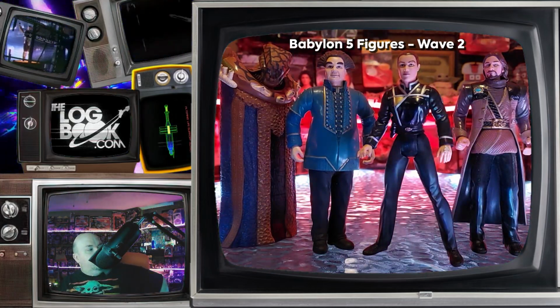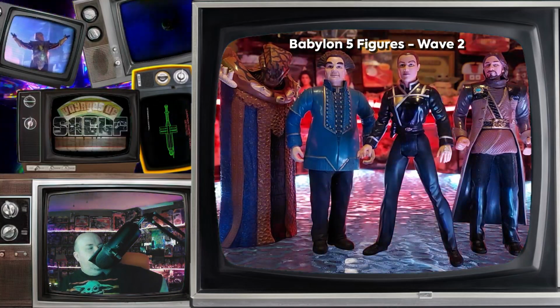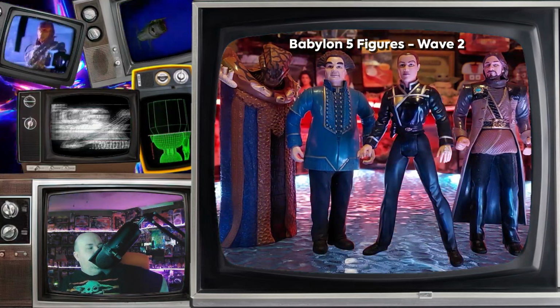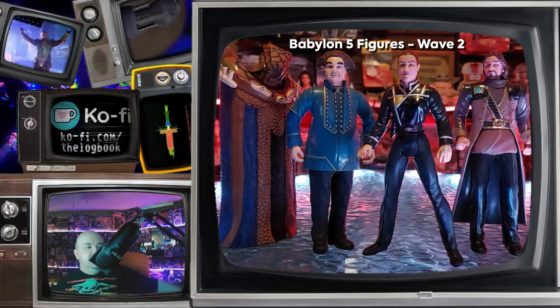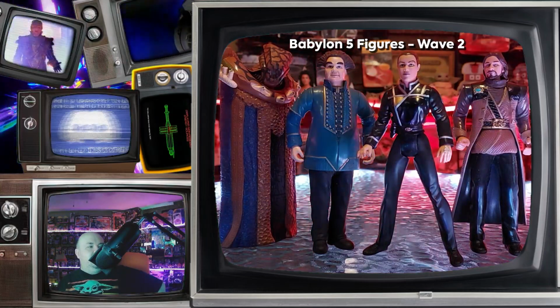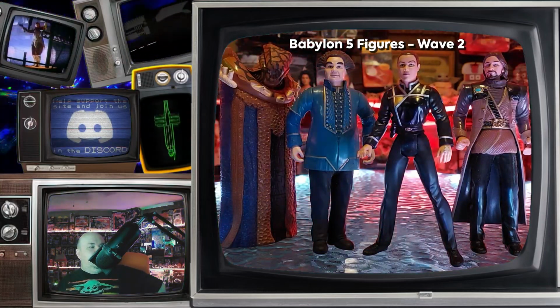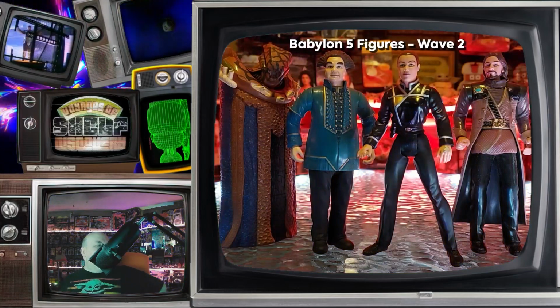Anytime I try to bring someone into B5 fandom, I really try to handhold them through it and, you know, body block them from seeing the spoilers. So it's a thing that perhaps only I am worried about. Over there on your far right is Marcus the Ranger.